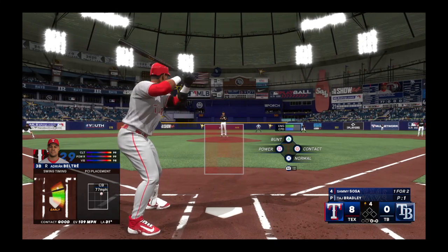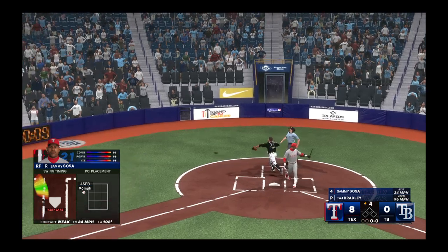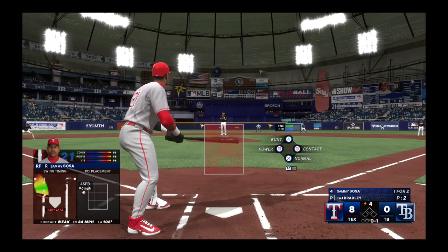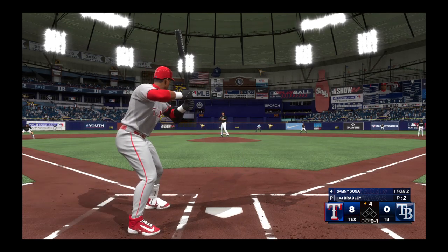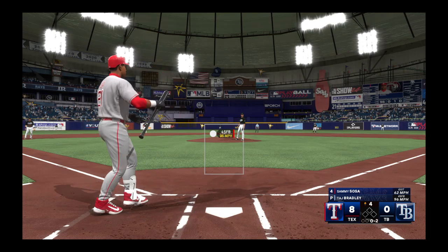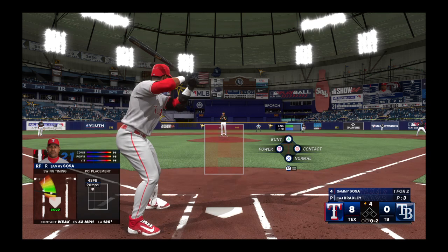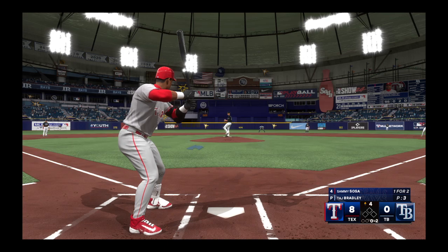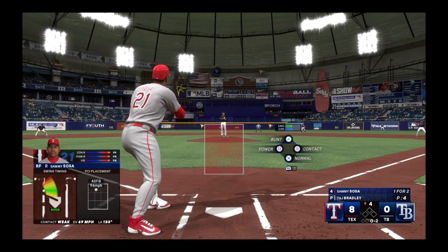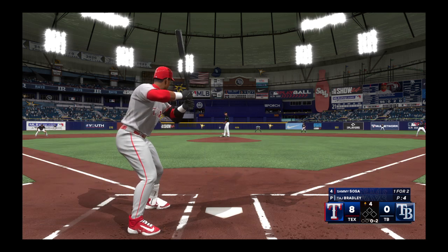And here is Sosa to the plate. 1-2. Swung on and fouled off. Nobody on, nobody out. Top half of inning number 4. Right-hander kicks, deals. Foul ball, still 0-2. And a pitch.